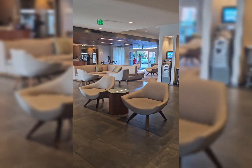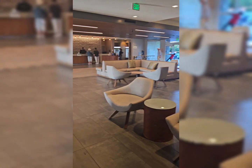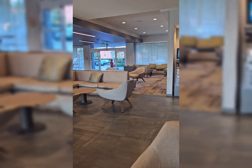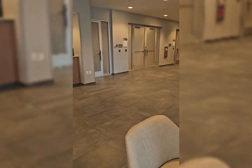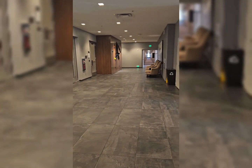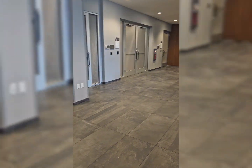This is the main floor of the hotel, and it features the check-in area, a bar, lots of seating to relax or to work. You'll also find a pool, hot tub, and even a small basketball court. And if your room starts with the number 1, it's located on this floor.